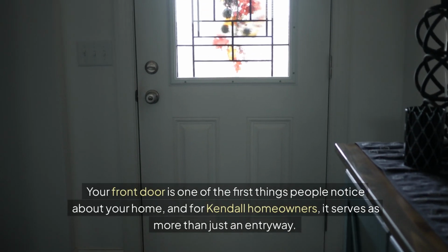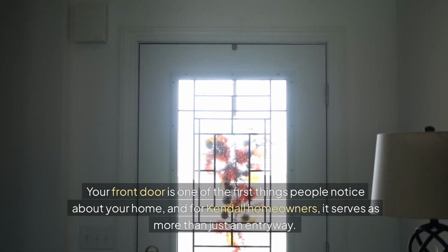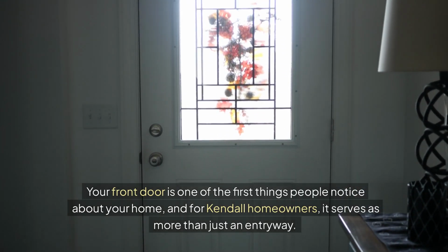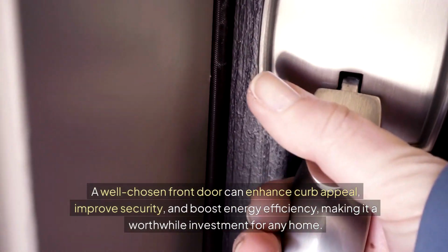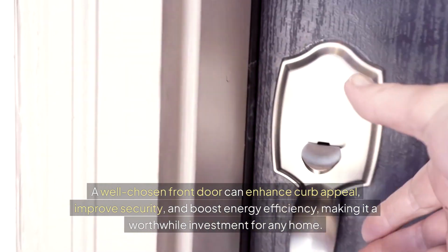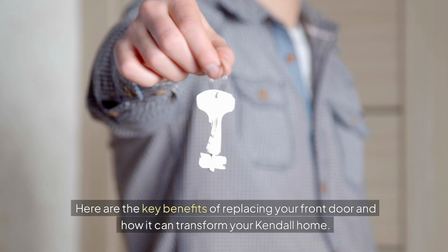Your front door is one of the first things people notice about your home, and for Kendall homeowners, it serves as more than just an entryway. A well-chosen front door can enhance curb appeal, improve security, and boost energy efficiency, making it a worthwhile investment for any home. Here are the key benefits of replacing your front door and how it can transform your Kendall home.